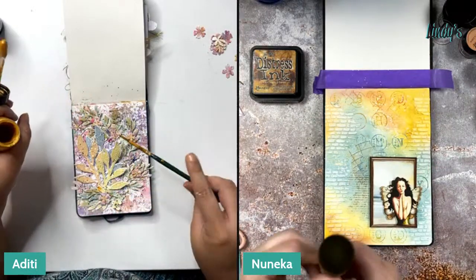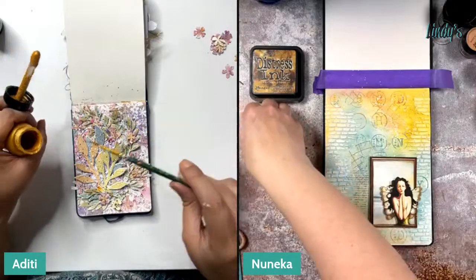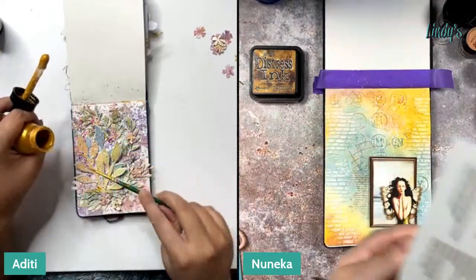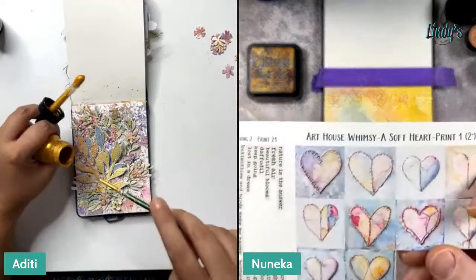Where is my... Okay, so we have this bunch of hearts. They are from this set. It's called soft heart print.